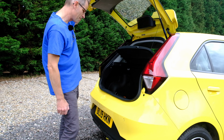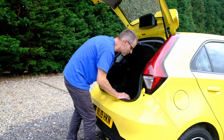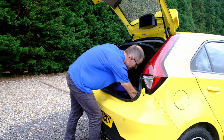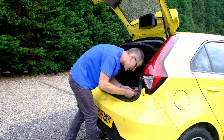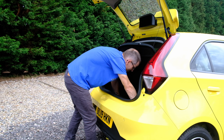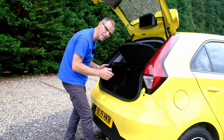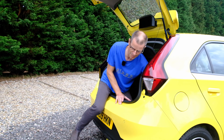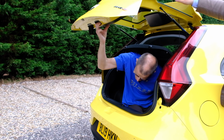In the back though, it does look like someone who's possibly an Avengers fan has borrowed the car before me, because I have an Avengers t-shirt, some secret documents, and the Avengers soundtrack on CD, along with the music of Laurie Johnson. However, that aside, the actual boot itself hasn't changed. It is still remarkably commodious. As I demonstrated last time, you can still sit in the boot.